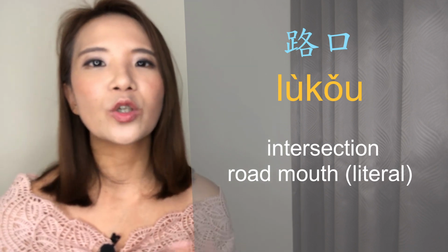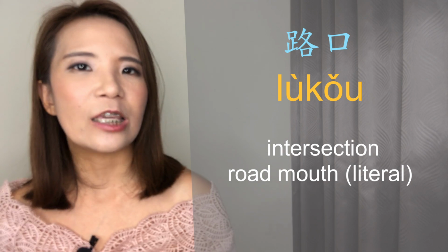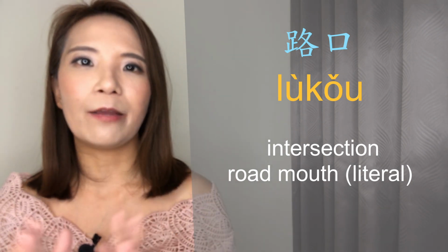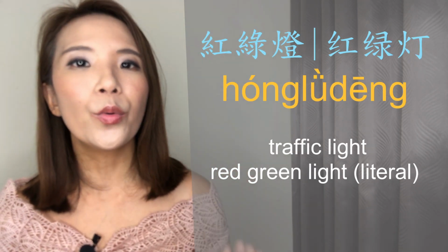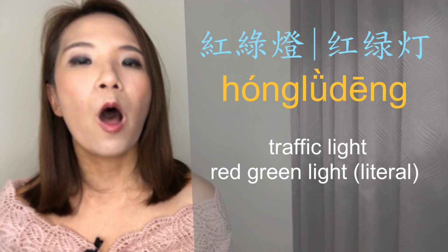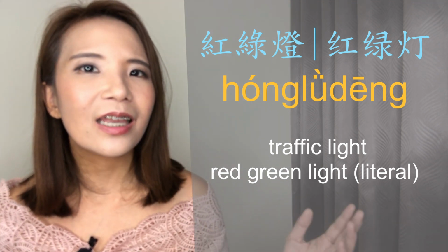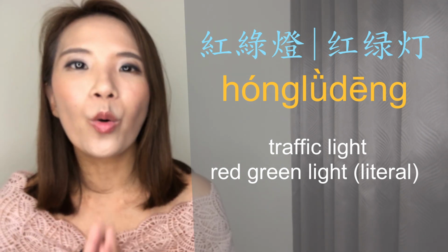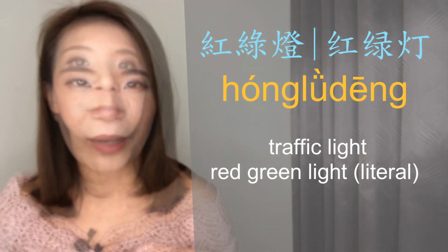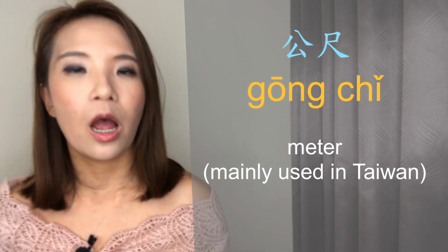But sometimes we also have another expression, saying if you see the second traffic light and you turn right or turn left. So traffic light in Mandarin is 红绿灯. 红 is red, 绿 is green, 灯 is light. So 红绿灯.